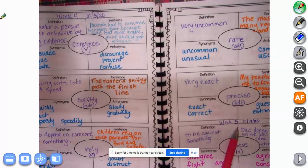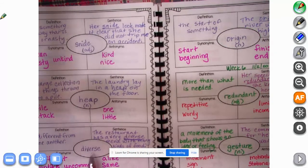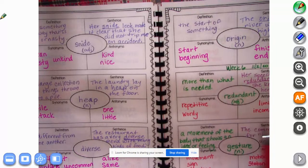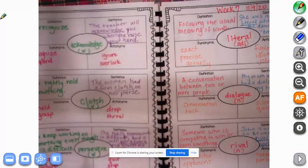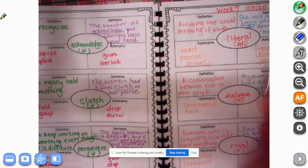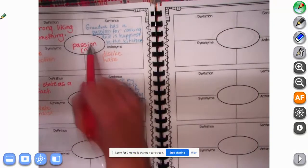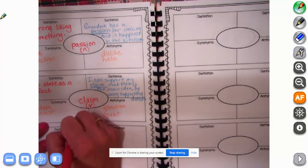And week 5, we have oppose, snide, heap, diverse, origin. For week 6, we have redundant, gesture, acknowledge, clutch, persevere. And week 7, we have literal, dialogue, rival, passion, and claim.